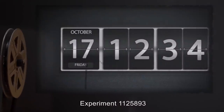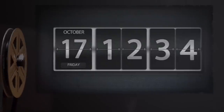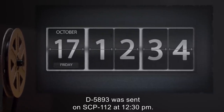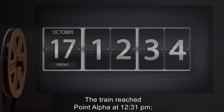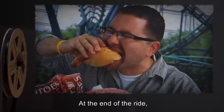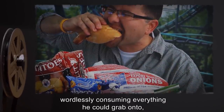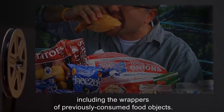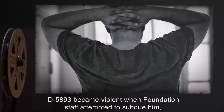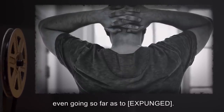Experiment 112-5893. Subject: D5893. D5893 was sent on SCP-112 at 12:30 p.m. The train reached Point Alpha at 12:31 p.m. Rematerialization at 12:34 p.m. At the end of the ride, D5893 immediately ran to the table with consumables, wordlessly consuming everything he could grab onto, including the wrappers of previously consumed food objects. D5893 became violent when Foundation staff attempted to subdue him.